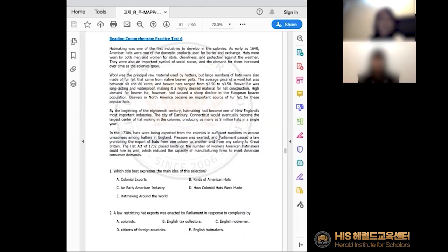All right. So Parliament, they passed a law. What kind of law did they pass? What did the law say? Not allowing colonies to sell hats to other countries. Very good. Yes. And specifically, it's among the colonies of Great Britain, right? From one colony to another, they cannot sell. So they can sell hats within the colony, but they can't sell to another colony.